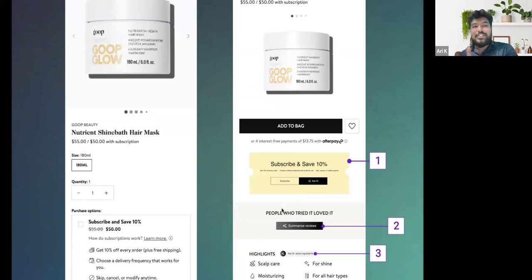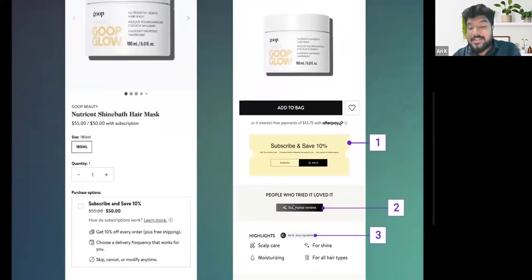And as a human, we would need another assurance in terms of whether this product will suit me, or some assurance from other people about this particular product. So that's where another AI button or widget comes in, which is called summarize reviews. So once a customer clicks on this, it summarizes the best reviews for your visitors, right?